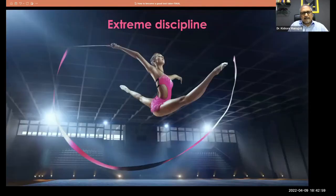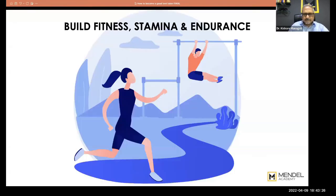You have to practice extreme discipline. Again, one of the features of the winners, of the best test takers, is that they follow extreme discipline, like an Olympian or like a champion. You have to be perfect. There is no way you can have even a 1% error in your clinical diagnosis, because you will not get the answer correctly unless you follow strict discipline.